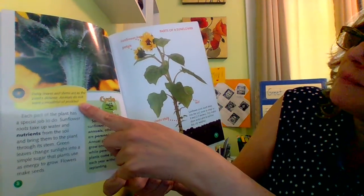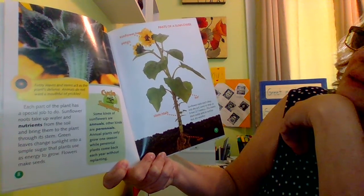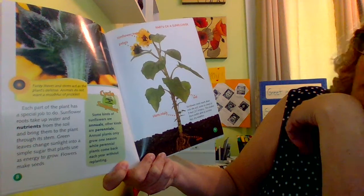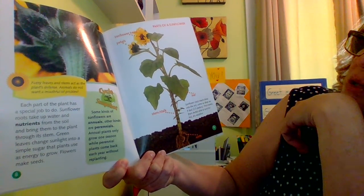Fuzzy leaves and stems act as the plant's defense. I wonder what defense means. Animals do not want a mouthful of prickles. Each part of the plant has a special job to do.